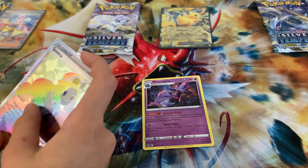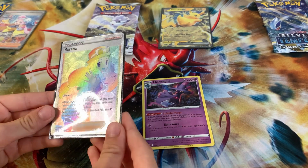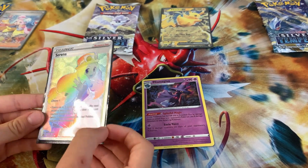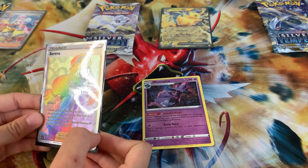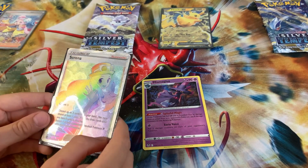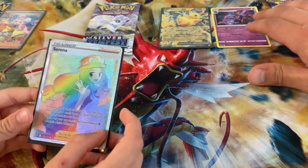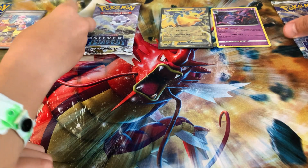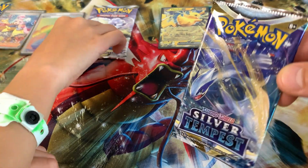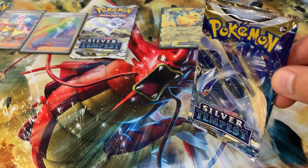So TCG Sun's Silver Tempest, which we got from Catchacard.ca, is broken. The collector chest we got from GameStop that seems to have the same codes on it is not broken, maybe. Very interesting. So we're going to put the hits here anyway, even though mine's not a hit. Mine's a big hit. So now, if I can pull a Lugia V-Alt art from this, maybe I'll be happy. TCG Sun, what do you got?